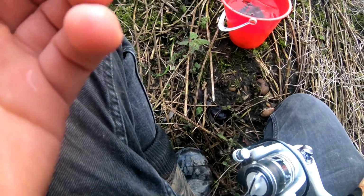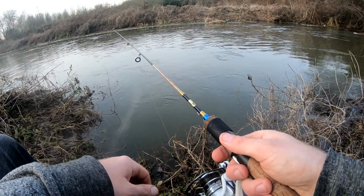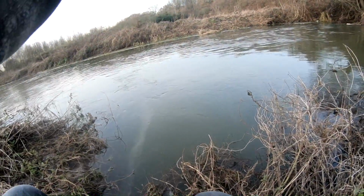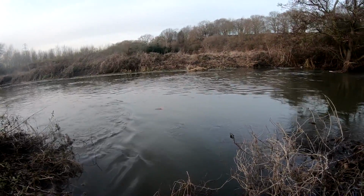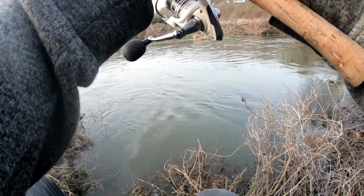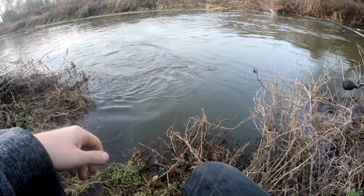Pike just took the bait straight off the hook, so bigger bait. Let's get him. There we go. Fish on. It's a small jack pike. Oh no! Oh, another pike.